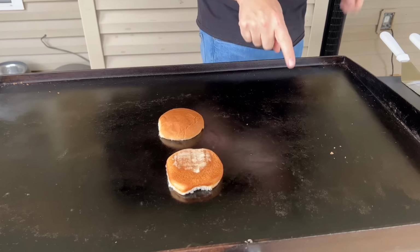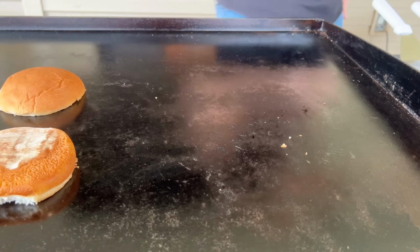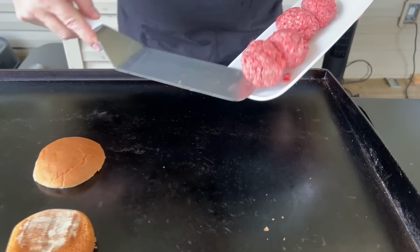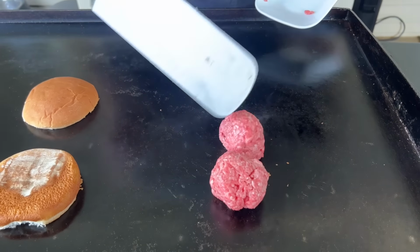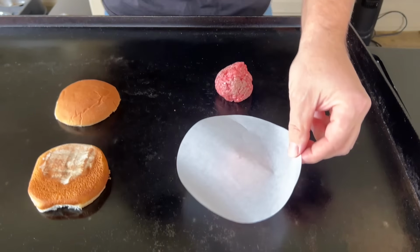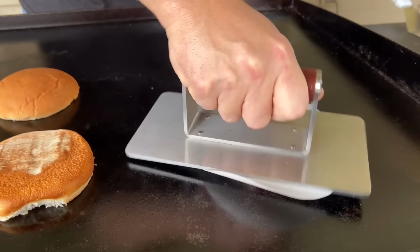All right, here we go. You guys see the smoke coming up? That's your telltale sign. We talk about it all the time. Leave plenty of space to smash your second burger, okay? Don't hold them together like this. Paper round, and we're going to smash it, rock it back and forth, and hold it for about 10 seconds.